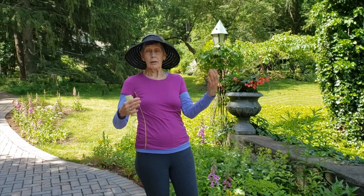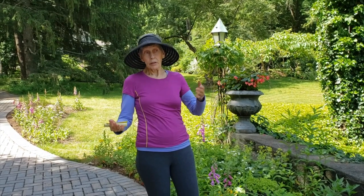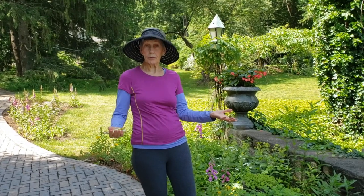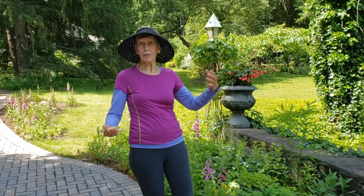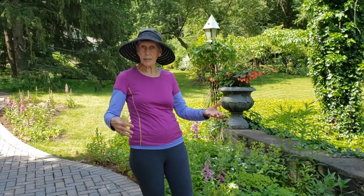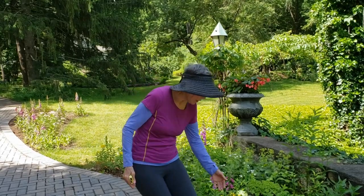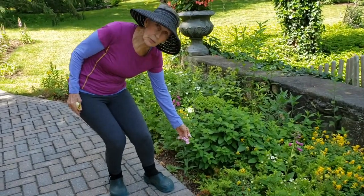So you start with a little packet of seeds and you grow them. The next year you have flowers. Then they put down seeds and you have flowers forever after that. And I've had 50 years of flowers of these Sweet William.